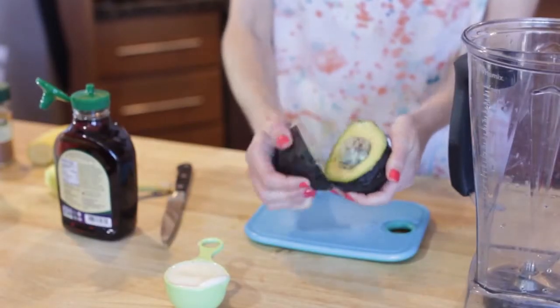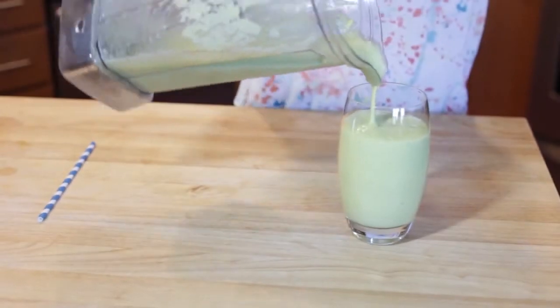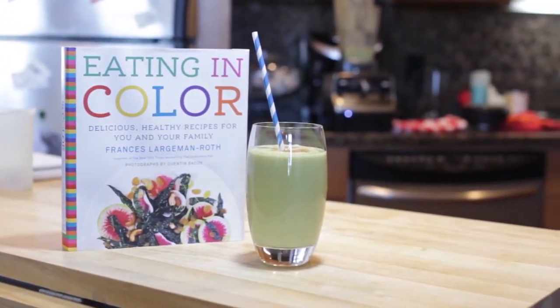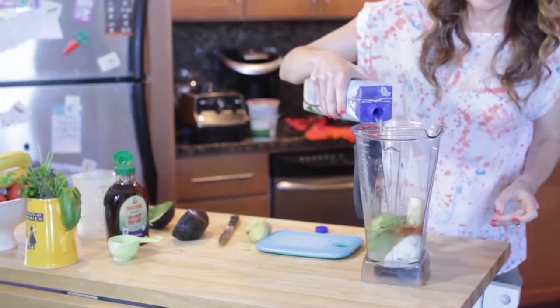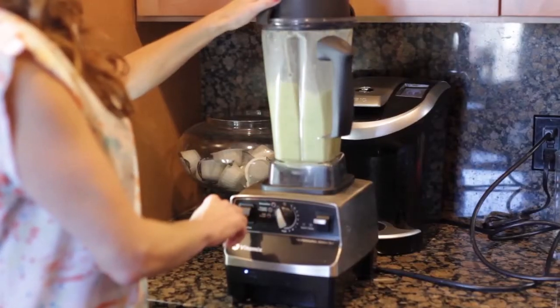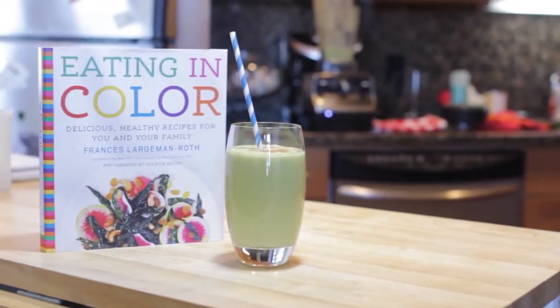You might not think about putting avocados in your smoothie, but they make it incredibly creamy and add a ton of potassium, which makes them an ideal post-workout treat. Combine half of an avocado with half of a banana, 1 cup of coconut water, 1/4 cup vanilla yogurt, 1/4 cup of ice, 1 teaspoon agave nectar, and a pinch of cinnamon. Just another tasty way to start eating in color.